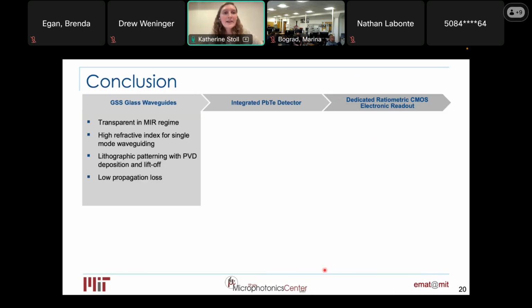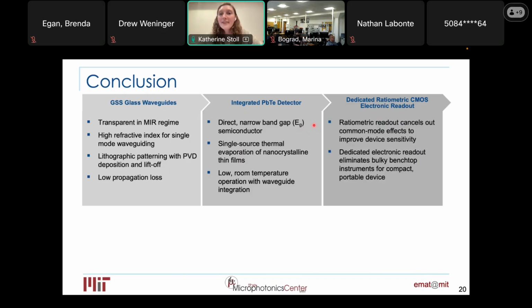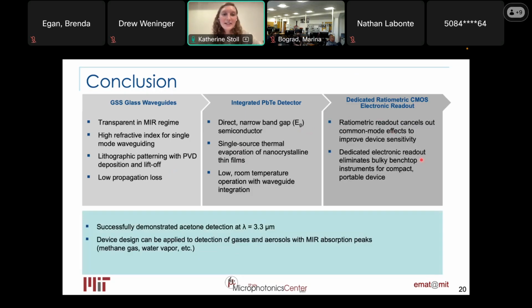So in conclusion, we have demonstrated and designed some glass waveguides that have transparency at our target wavelength in the mid-infrared and a high refractive index that allows us to achieve single mode waveguiding. And then with lithographic patterning and liftoff techniques, we were able to pattern these waveguides and demonstrate a low propagation loss at our wavelength. We also integrated some lead telluride detectors that are functional at this wavelength due to their narrow band gap that enables generation of electron hole pairs when the infrared signal reaches this photodetector.